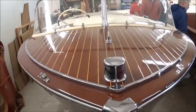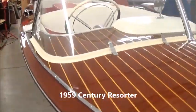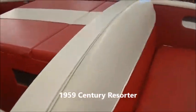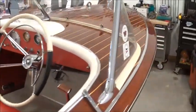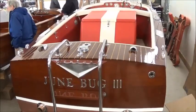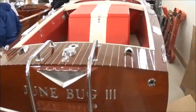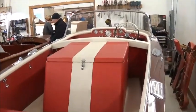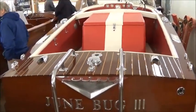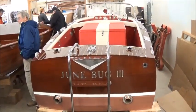We're looking at a 1959 Century 17-foot runabout, viewers. Junebug the Third, she's called, and seems to me she's been in the shop here for several months. I'd swear she's had a brand new coat of varnish, or more than one, put on her beautiful decks. This is a beautiful classic Junebug. I don't think anybody in Muskoka does a better varnish job than Butson's. No offense to any of the other builders, but this is beautiful, beautiful work.